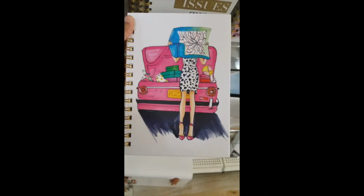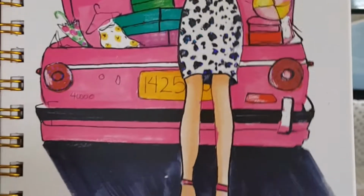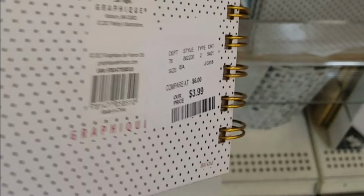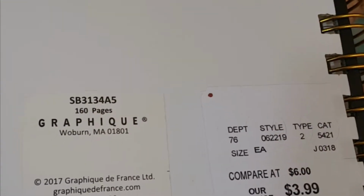And I wanted to show some of the neat little cute notebooks they had. This one's $9.99. I love the color of it. And this one as well, I just thought was so cute. She's looking at a map or whatever, with a trunk open, standing there, at $3.99. This one says more issues than Vogue, black, white, and gold. I love those colors together, and that's $3.99.